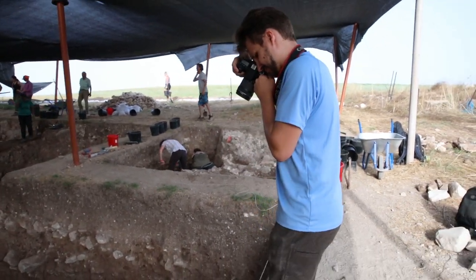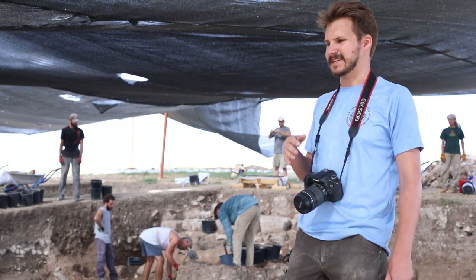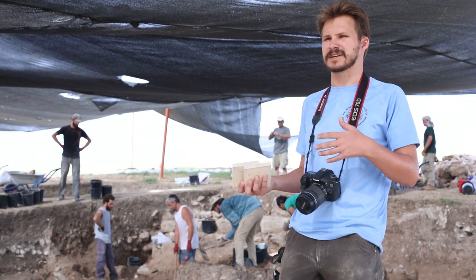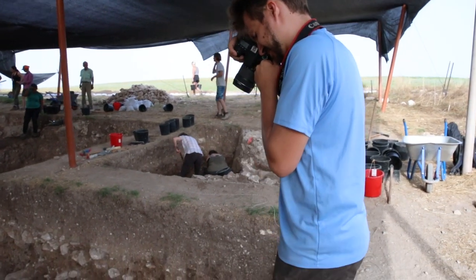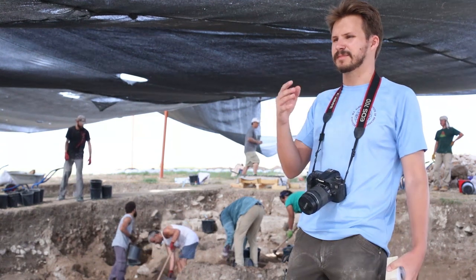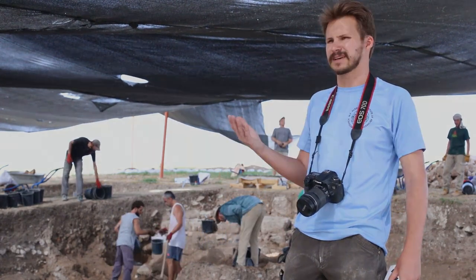Photogrammetry is really cool technology because it starts with a pretty simple piece of technology, a camera, and by taking a lot of photos of one object or one place, we are able to reconstruct a 3D model of that object or place. And here at the site, we essentially use it for what we at one point would have called top plans, where we have very skilled sketch artists. They would take a lot of measurements and they would try to draw what the square looked like at the end of each locus or the end of each day.